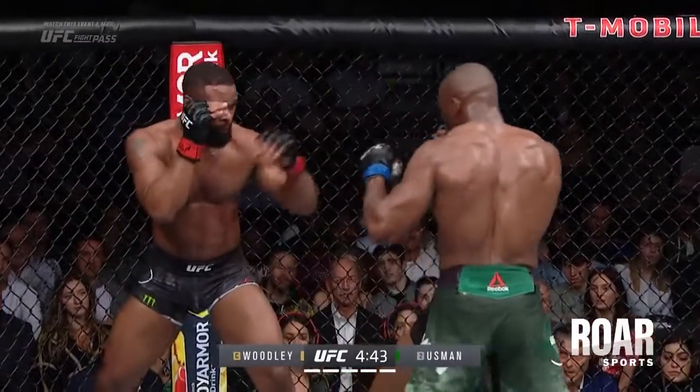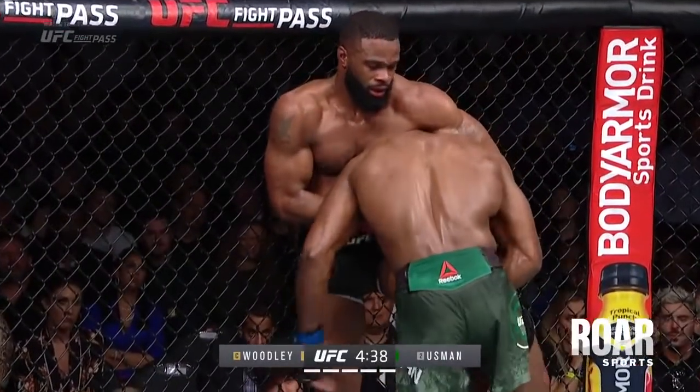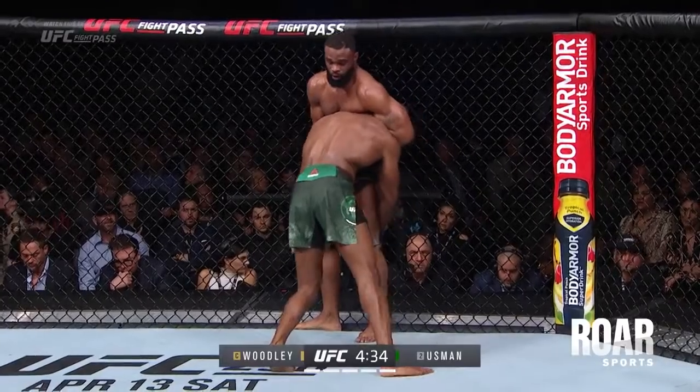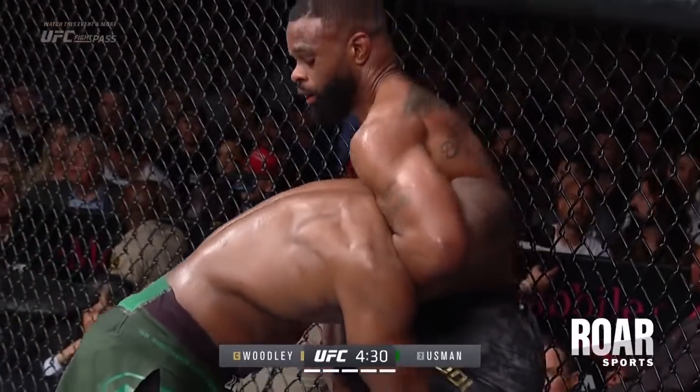Woodley definitely knows he's down on the numbers. He definitely knows he's not doing enough. He's looking for the guillotine a lot. He's looking for the right hand. But he's also not really listening to his coaches. It's almost like he's not awake to me. Like he didn't warm up. He wasn't warm. I don't know.